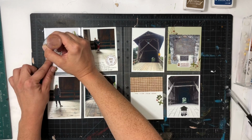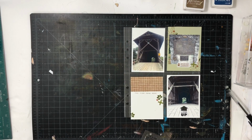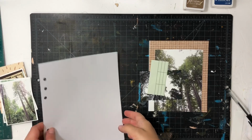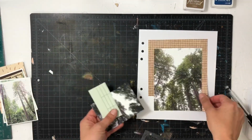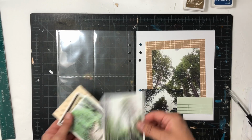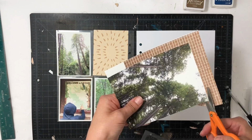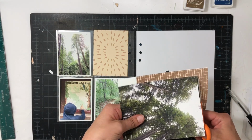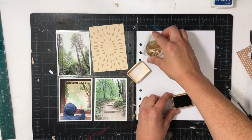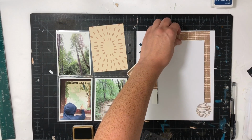And then I'll set it aside to dry and move on to the next project, which is where we went into the Fern Valley. I had so much fun in there, and I think my kids did too, because we wound up finding a bunch of banana slugs. I have a second project with more photos from this same vacation, but I'm going to save that for another video. So for this one, to save some paper, I took that large photo of the trees, and I just kept the tree photo and the journaling card paper together, and then I cut it apart. And then you'll see how I kind of cheated and made it look like it was still together.